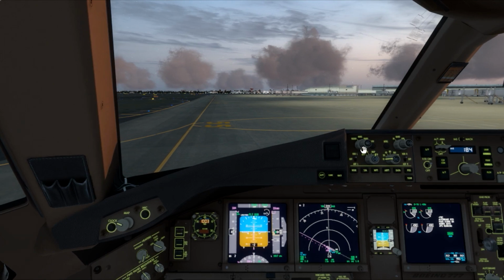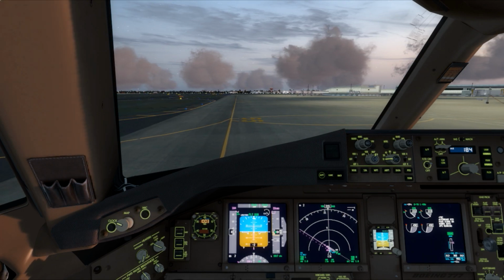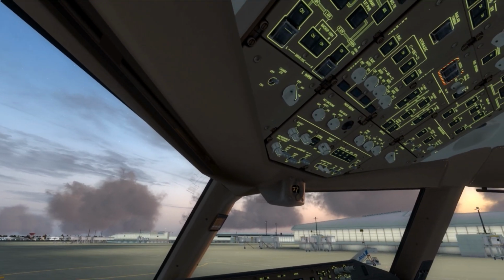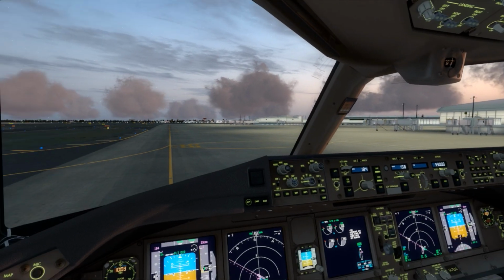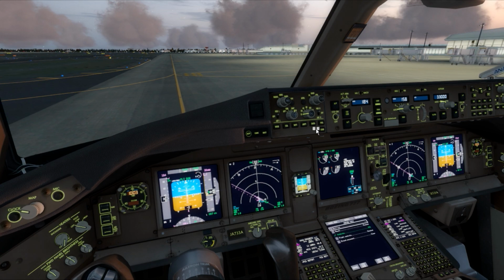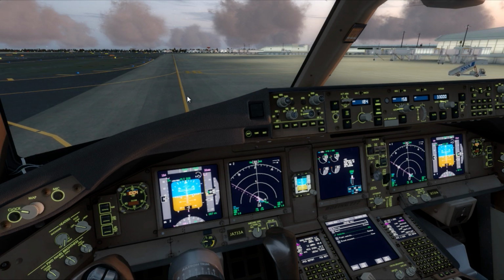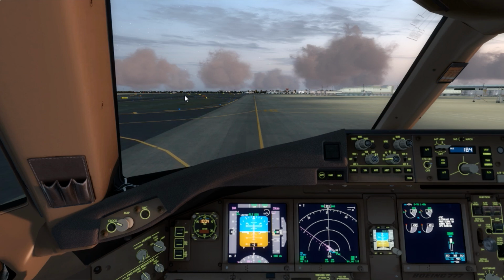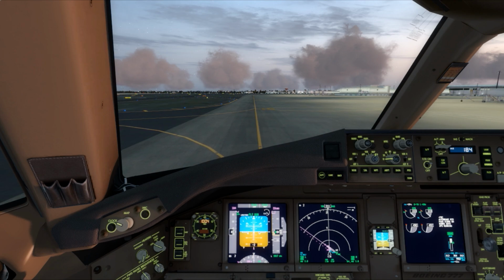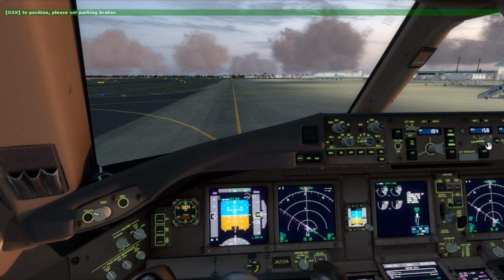Okay, so let's just extend the flaps. 5. Great. And do the before taxi checklist soon. Good. By the way, I'm using now HyperX Skyforce 3D for the textures and FSXWX for the weather. So okay, now it's good.